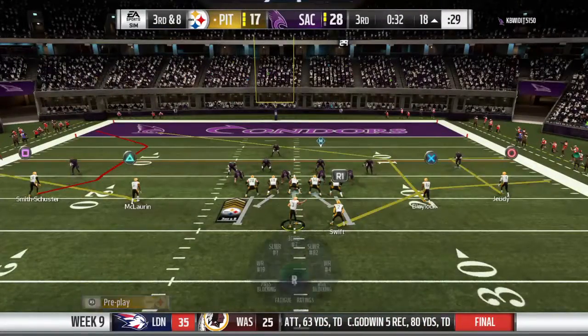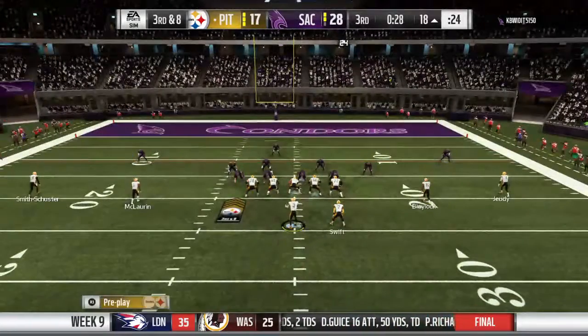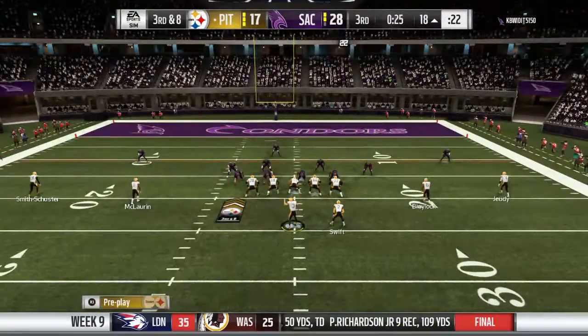Set! Blue 90! Blue 90! All right, now, lucky 56. Lucky 56. All right, now, lucky 56.